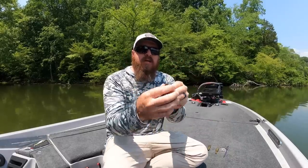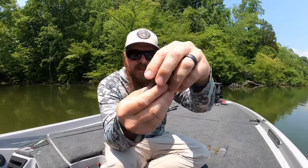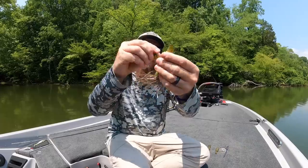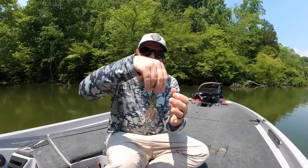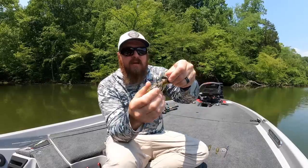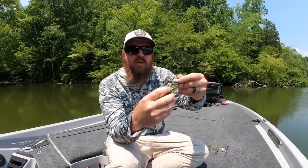Now, it's important to have a jig with a pointed head. So this is a flipping style head. And then I want a trailer that's going to kick. So this is a Dirty Jigs flipping jig. This is a Net Bait, the Paca Slim, the 4-inch Paca Slim craw is one of my favorites.